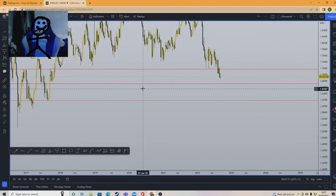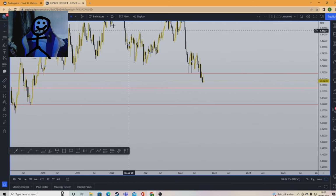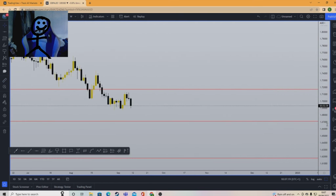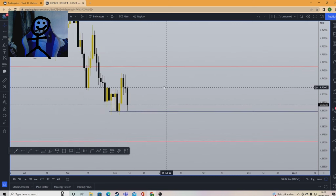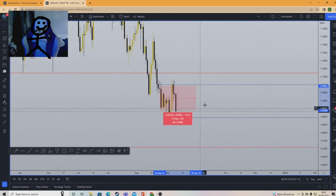So we'll just use this weekly level first, and we'll see how it reacts to this level before continuing down. As for the daily time frame, we have a few daily levels that we can look for. One is here, and the next one is here. So it's just kind of stuck in this range right now.